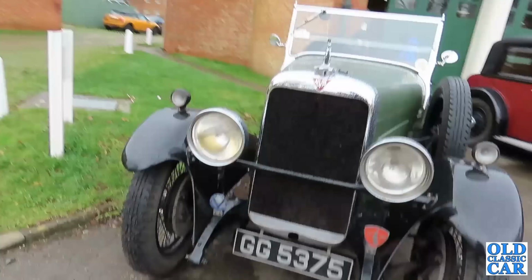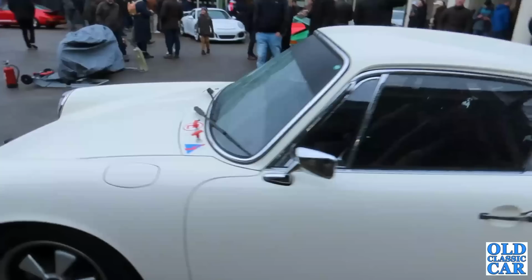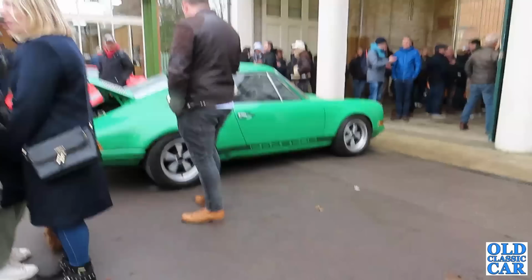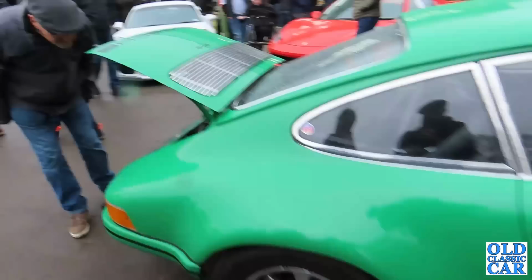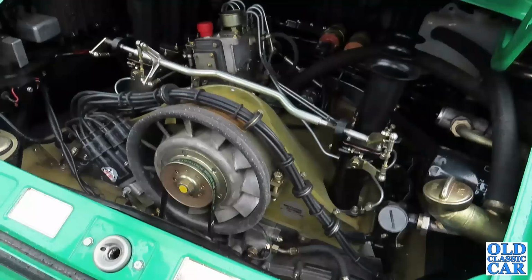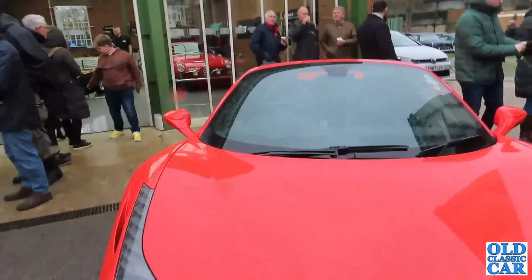Seems to be a bit of a hive of Porsches over here. It's gone a bit muddy underfoot. Many, many Porsches. Really good weather, aren't you? There's a 911S here, showing off its engine. Nice Alfa in there. Yeah, it's a very tasty Alfa Romeo here in one of the dealer's buildings.